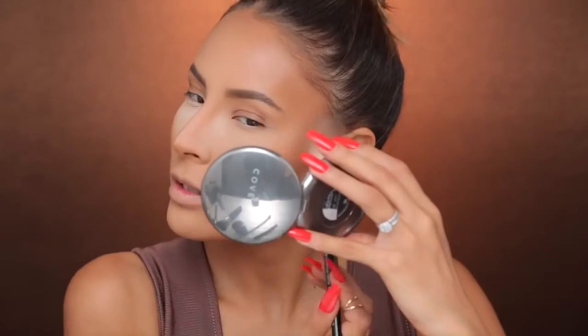Now I'm going in with the Cover FX Candlelight, and this is just a shimmery bronze. And I'm gonna use this Sephora brush, Feather Lightweight. It says 93 on it. But we're just gonna lightly put this over all of the bronzed areas of our face, right here.